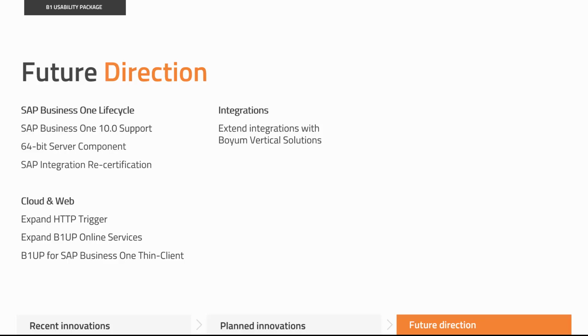Last year, SAP announced the Thin client for B1, an HTML5 based Thin client. We are still waiting for its release to explore its extensibility options, so that we can deliver also the best experience for web environments.